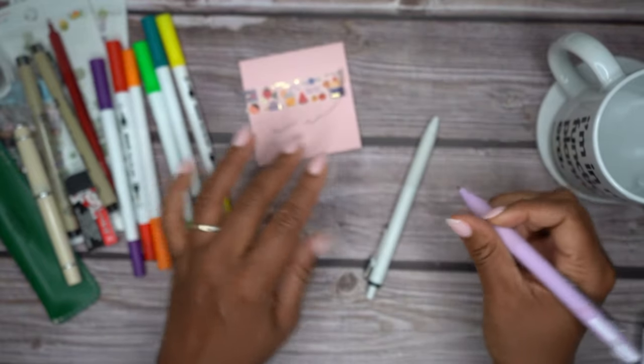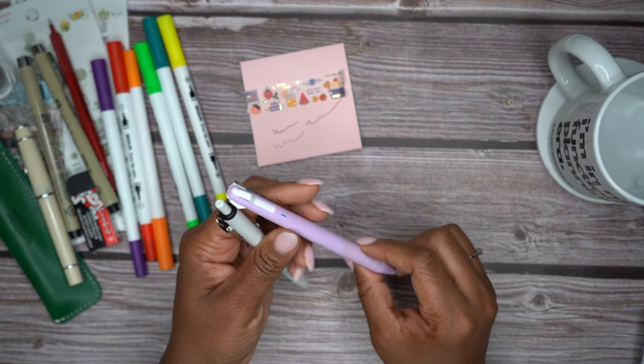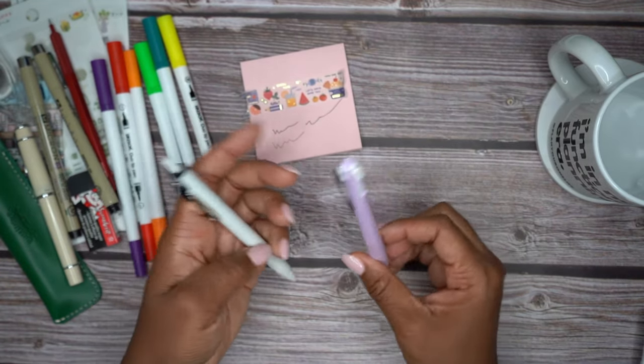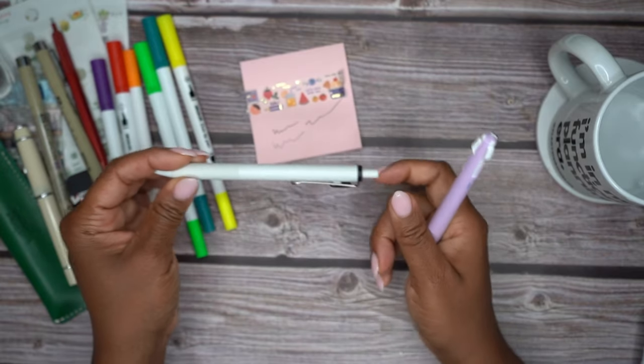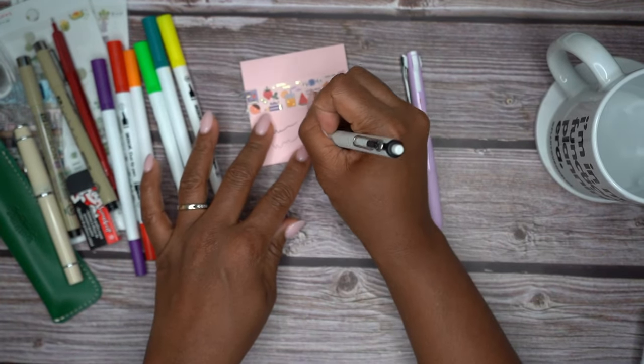Now, I like both of these pens. This is the Uni Jetstream 0.38 mm. I've also used the 0.5 mm as well. I have the 0.5 mm Uniball here as well. So I like both of these.